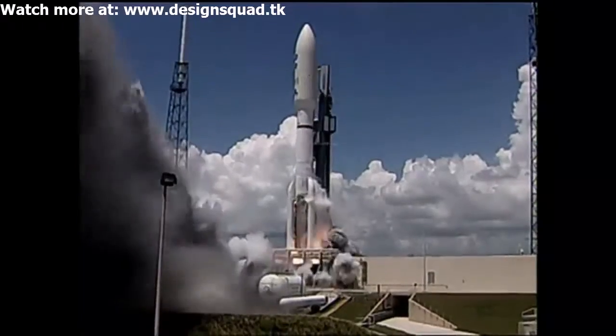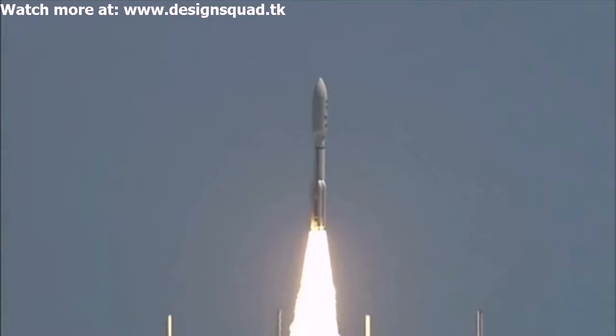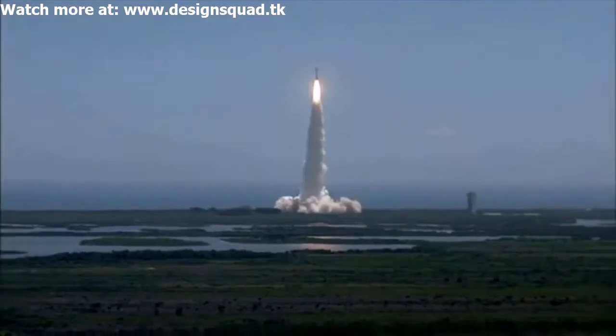3, 2, 1, ignition and liftoff of the Atlas V with Juno on a trek to Jupiter, a planetary piece of the puzzle on the beginning of our solar system.